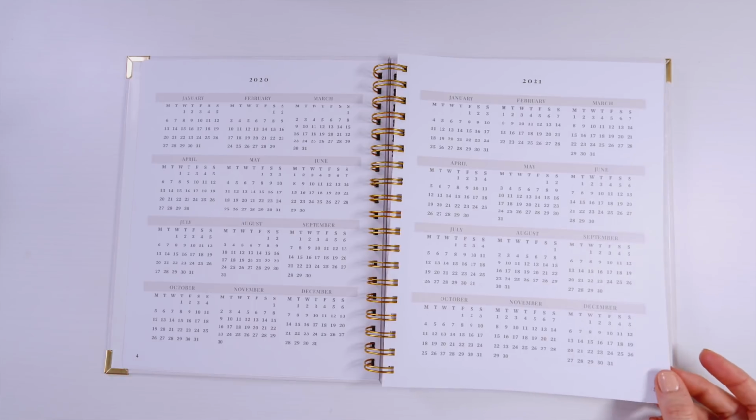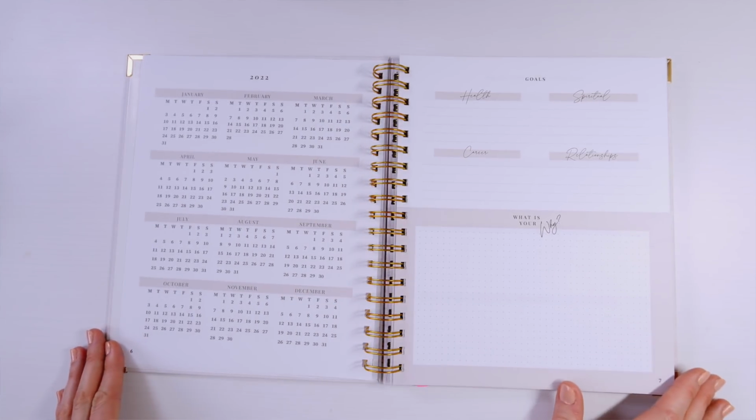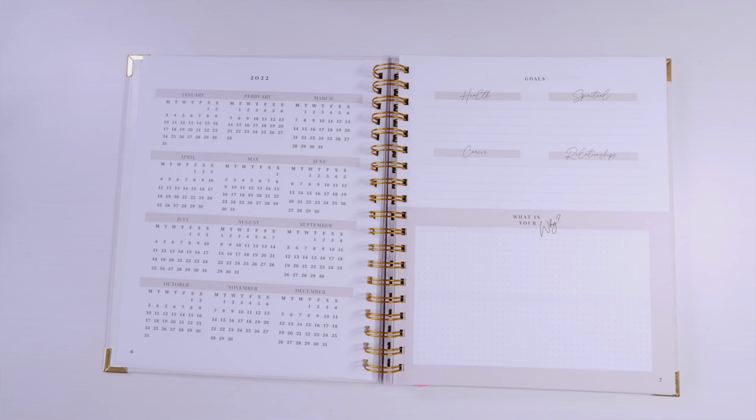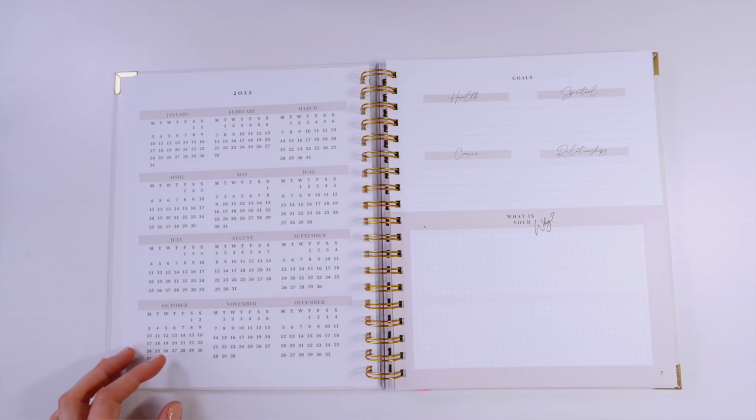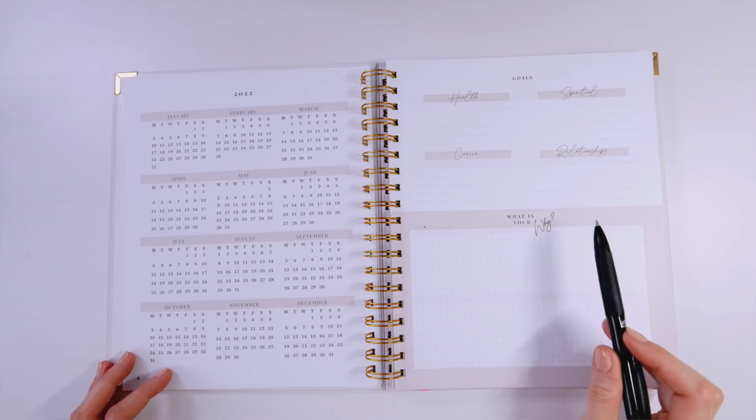So we have a couple of annual calendars here for you. And 2022 because you know, we like to plan ahead. Probably no surprise to anybody that's been friends with me for a while is I kick things off here with your goals. First, we have health, spiritual, career, and relationships.